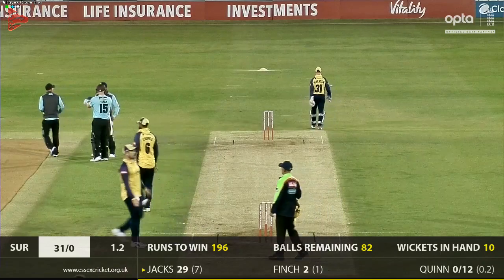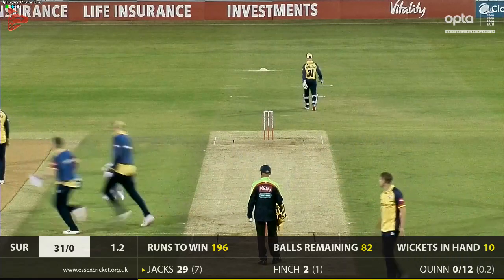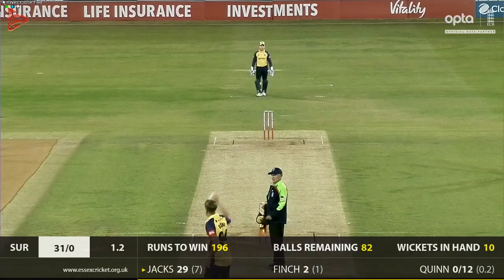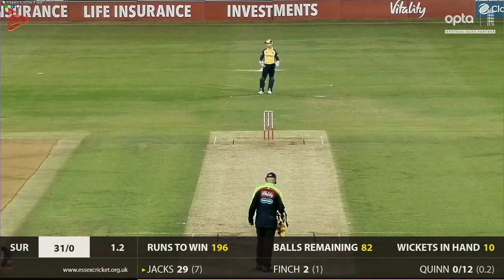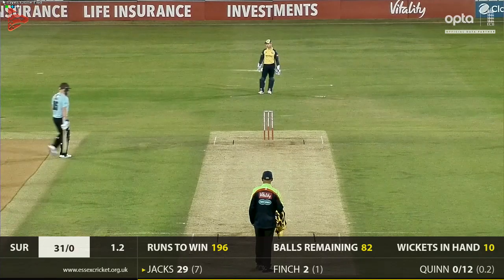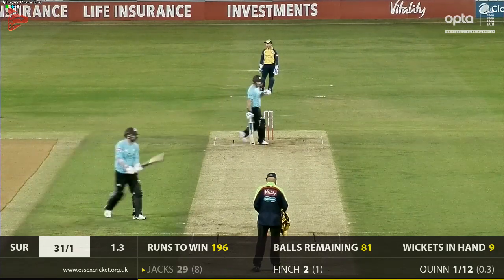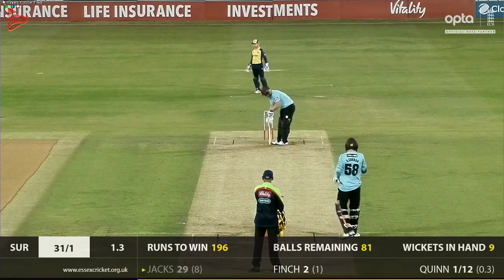We've had 9 deliveries. And this extraordinary night continues. Surrey 196 to win. In the second over, they are 31 for 1. It's almost unbelievable. Yeah, 29 off 8 for Will Jacks. Always heading in the wrong direction as well. And they've pushed Sam Curran up the order as well. So they're looking for pinch hitters to get them well ahead of the rate before the fielding restrictions are relaxed.